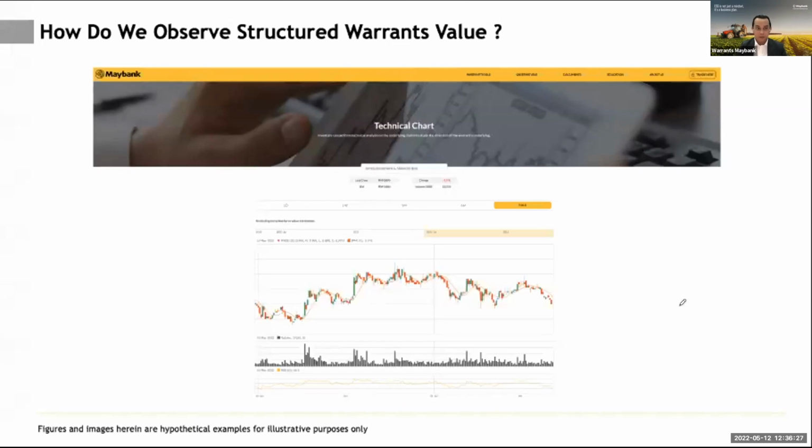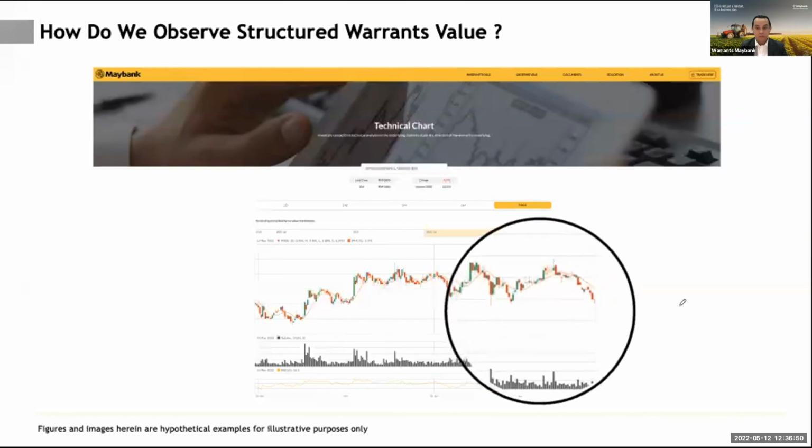In this example on the screen, I'm going to refer to the Maybank Warrants website. On the screen here, you can see a technical chart page from the Maybank Warrants website. The example I'm using here is for MYEG. This is the latest chart of MYEG, and let's zoom in on the most recent part of this chart.